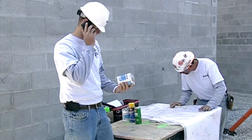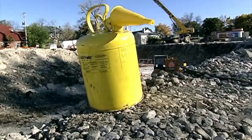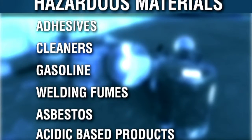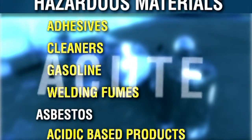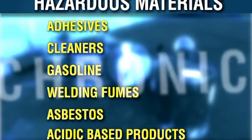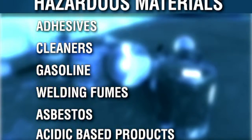Before we discuss hazard communication, we must clearly define hazardous materials. Adhesives, cleaners, gasoline, welding fumes, asbestos, and acidic-based products are all products that may be potentially dangerous to your health. These are some of the hazardous materials you may need to utilize or come into contact with during the course of your workday. Some may cause an acute reaction, affecting you immediately, while others will have a chronic result, affecting your health over a period of years.